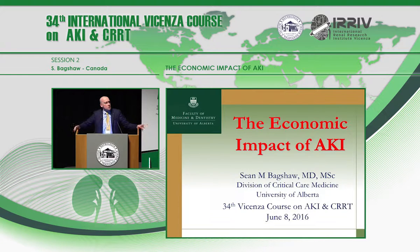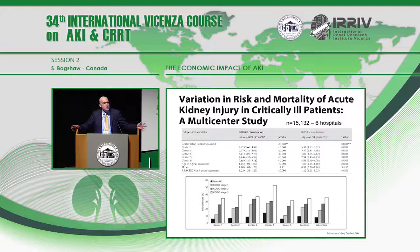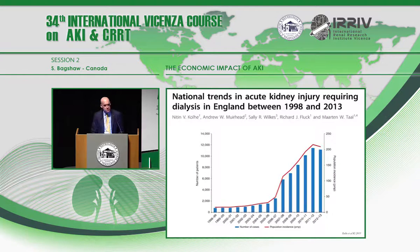This could be because there are still subtle differences in case mix across these units. This could be because there's some residual confounding that they didn't account for. But importantly, I think it's important for us to consider that there may be fundamental differences in the processes of care provided to patients who have acute kidney injury across these units. And this variability in process of care, if it in fact exists, may be an issue related to quality.